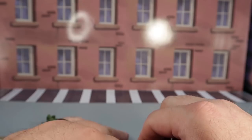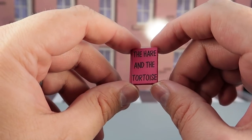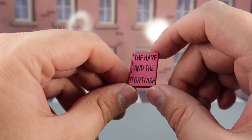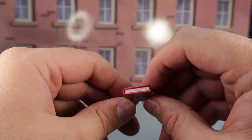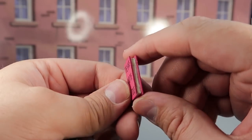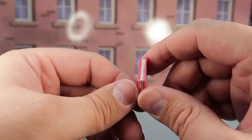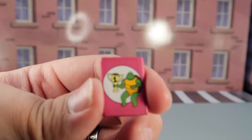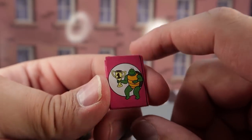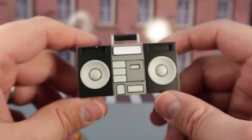Yes, I don't know. So, and for your next accessory, you have this nice book. It's The Hare and the Tortoise. I always thought it was The Tortoise and the Hare, but hey, you know, I guess I could be wrong. It's nice. It's kind of a light red color. You have some molded detail in there for the pages. That's pretty cool. And you do see that it's kind of layered, so it does look like a book. And on the back, you have this cute little picture of a turtle holding a trophy. So that is so cute. Yeah, and I'm sure Donatello can read that, or maybe Michelangelo, who knows. And for the next accessory, you have a nice boom box here.